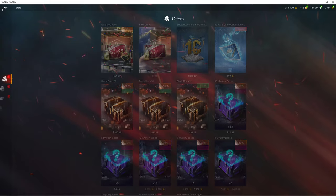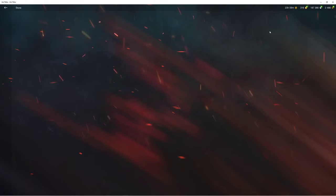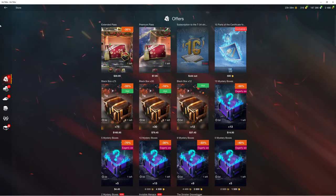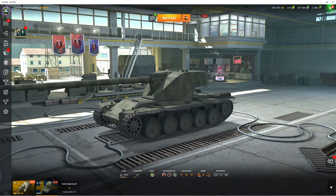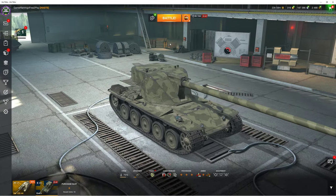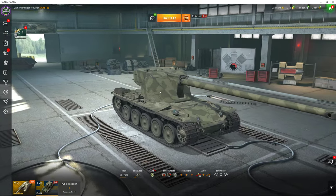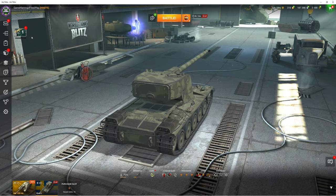And basically what you want to do is every day you come into the store and it should just pop up as subscription for the T-34 shielded, or sometimes if you log in, it'll come up subscription for the T-34 shielded, and it'll give you the reward for the next day, only if the cooldown has ended for the last time you claimed your reward.